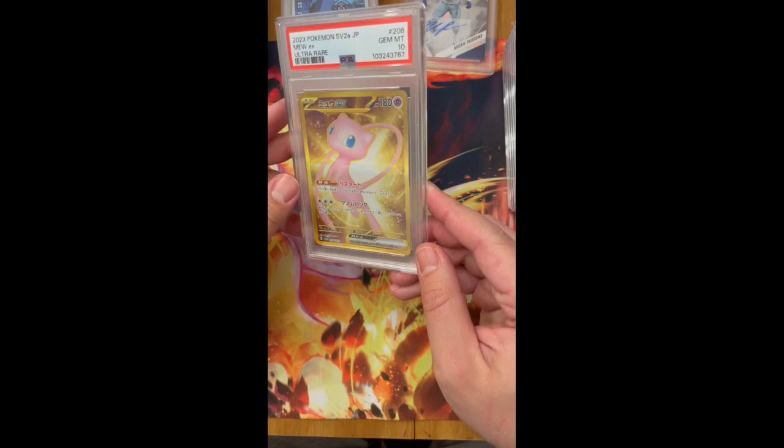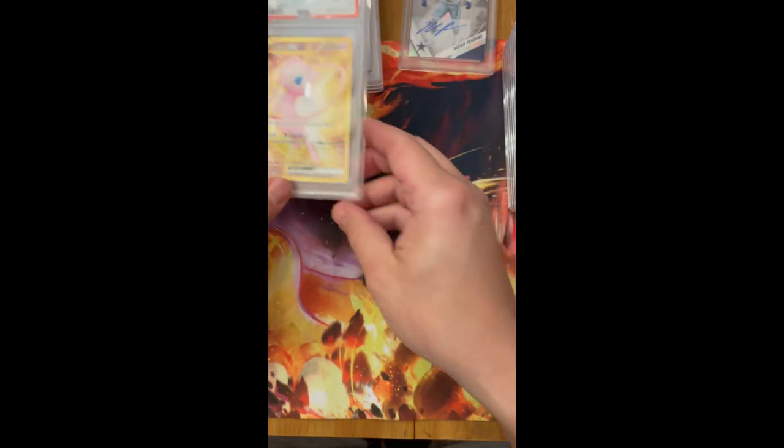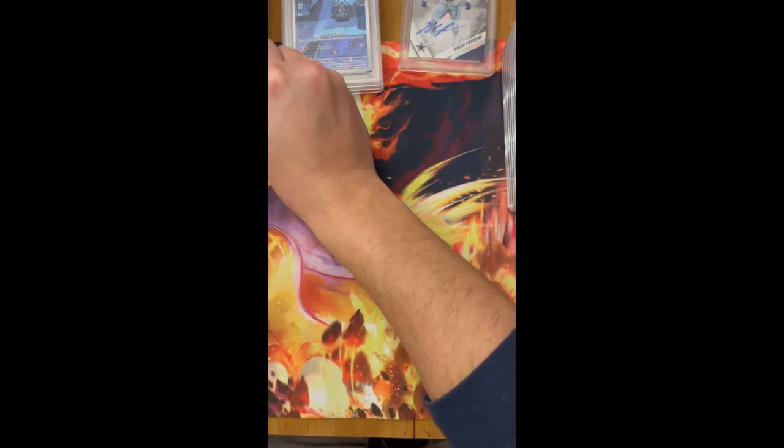Super beautiful card. I think the pink and the gold and the blue eyes for the Mew kind of pop, so definitely makes it worth it.